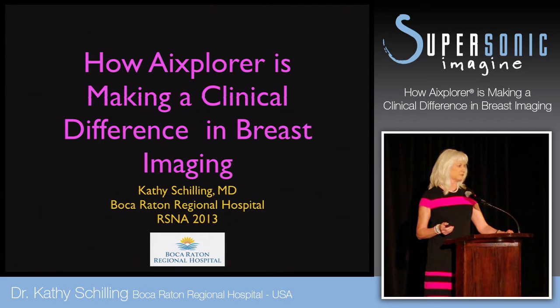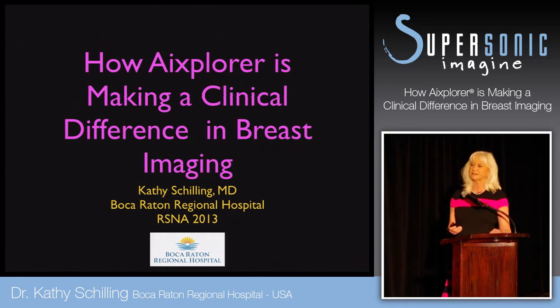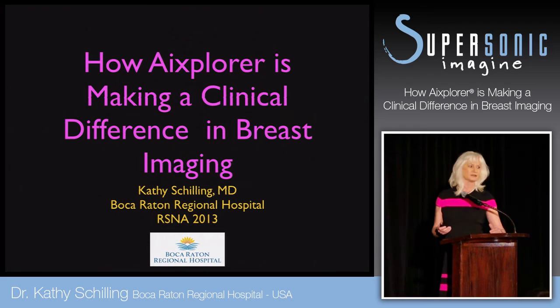But things have changed in the last several years as people have become aware of the poor sensitivity of mammography in patients who have high breast density. And they also know that ultrasound, when supplemented in these patients, can result in the identification of clinically significant small breast tumors, which are typically node negative. So our screening ultrasound practice has continued to grow over the last several years.